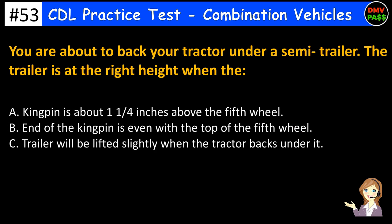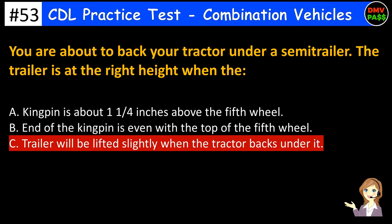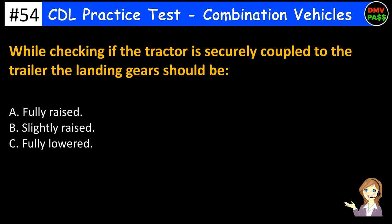You are about to back your tractor under a semi-trailer. The trailer is at the right height when the correct answer is C. Trailer will be lifted slightly when the tractor backs under it. While checking if the tractor is securely coupled to the trailer, the landing gears should be the correct answer is B. Slightly raised.